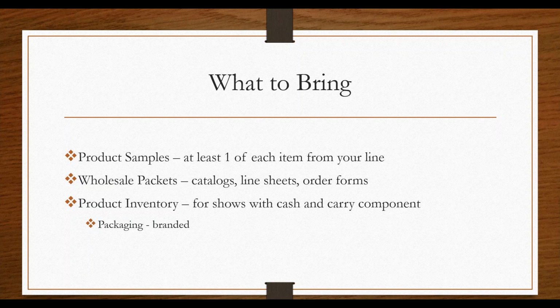And in a case where there's a cash and carry at the show, as in this one, you want to make sure you've got product inventory. You want to have the stuff in stock that you're able to sell and have it with you. And just a note with that is to be thinking about your branding if you're bringing product inventory, and even the products that you're selling on an order basis. You want to make sure that you've got some consistent branding.